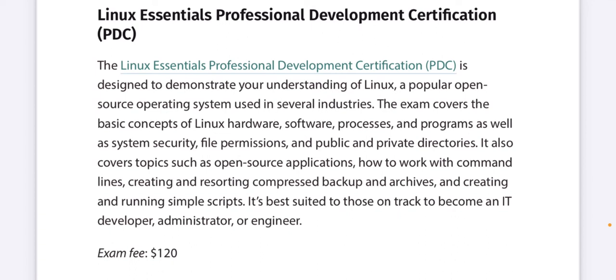The exam covers the basic concepts of Linux hardware, software, processes, and programs, as well as system security, file permissions, and public and private directories. It also covers topics such as open source applications, how to work with the command line, creating and restoring compressed backups and archives, and creating and running simple scripts. It's best suited to those on track to become an IT developer, administrator, or engineer.